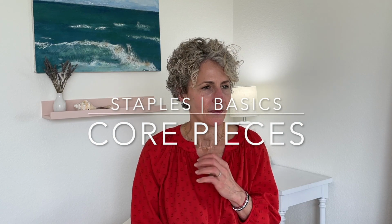Today, I'm going to talk about core pieces, or basics, or staples, or foundation. Not specifically undergarment kind of foundation, but the pillars of your wardrobe that are the workhorses that really make outfits come together.